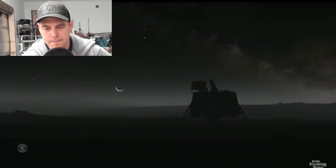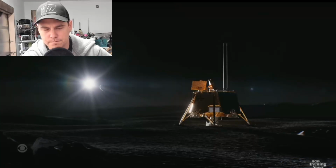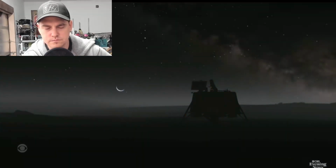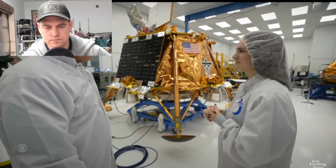Until the sun sets and its batteries drain. More science to space and to the moon. Blue Ghost should survive about 2 weeks or 1 lunar day until the sun sets and its batteries drain. Nervous to think about.